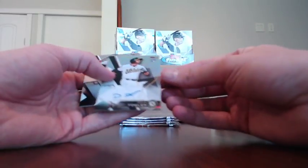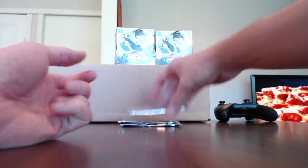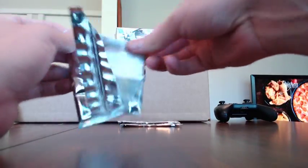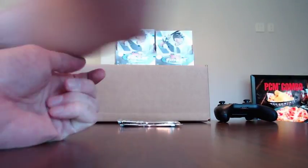Okay, mini box two. Dominic Smith for the Mets. Autograph is of Dustin Fowler for the Athletics. It's a base refractor auto. Sitting red Cespedes, followed by a Cespedes base card. Nick Williams, the Phillies. Sano Cornerstones.